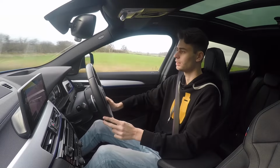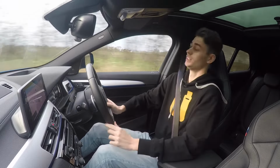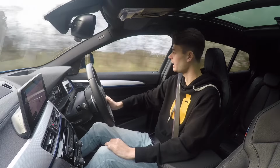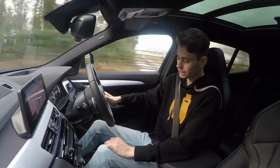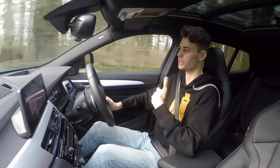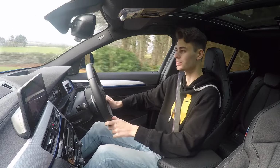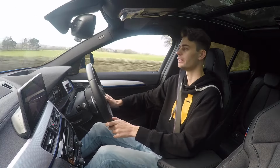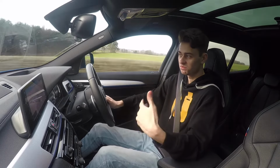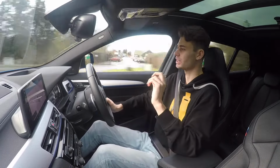The brakes, they work, as I just demonstrated. They feel very sharp, but they're not unnecessarily sharp like other cars that I've been in. There is still a progressive amount of braking that you can do, like I'm doing now to pull up behind this Dacia Duster, and then. That doesn't get boring. I want to keep doing that all day.